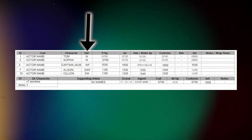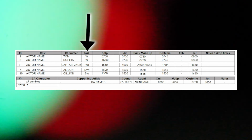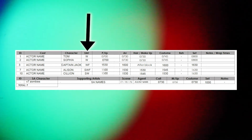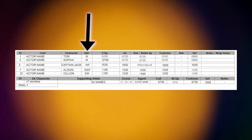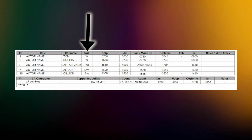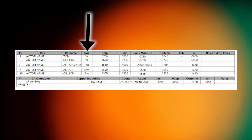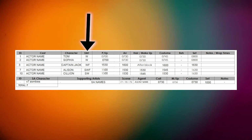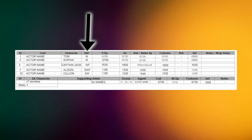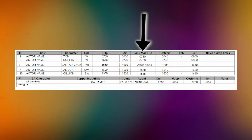Then if we go down to number 3, you'll notice it says WF. That means work, finish. This is his last day on set. Then the one below that, it says SWF. They're basically starting today, they're working, and they're also finishing today. It's their only day on set. And then on the last one, it says SW again. That just means they're starting today and they're working. It's their first day on set. And going across, you'll then see a few more times where it says hair, makeup, costume.